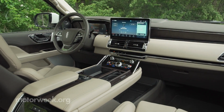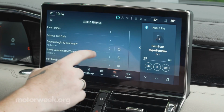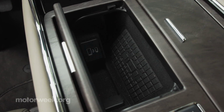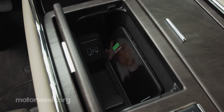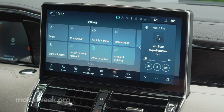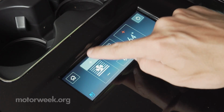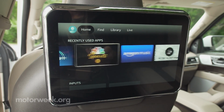Infotainment resides on a larger 13.2-inch touchscreen with a new Sync 4 interface exclusive to Lincoln. It has twice the computing power of before, can be updated over the air, and integrated with Amazon Alexa. We found it mostly intuitive, as it responded quickly with minimal hang-ups. Rear seat passengers get a new touchscreen of their own for controlling climate and audio, as well as available entertainment.